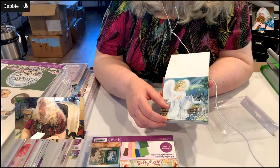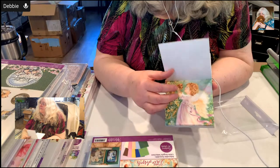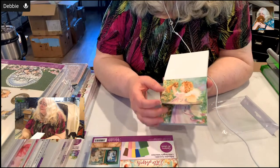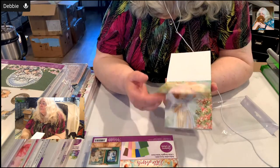I think some of these images are different than what we saw in the packs. I could be wrong because I haven't spent that much time with them. Look at that with a puppy. Oh, so cute. I think they're reversed. I think the puppy was on the other side, in the other image. Oh, could be.